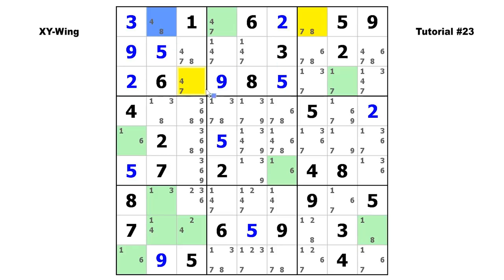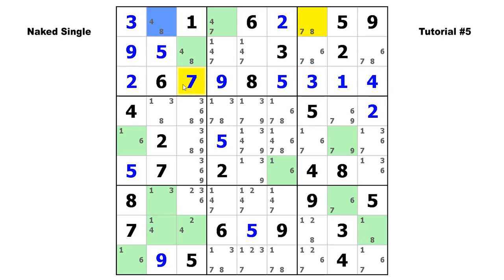That means there's an effective strong link between the two yellow colored 7s, which further means that any candidate 7 that can see both of them can be eliminated as false, and in this position, there are 3. We've got one here, here, and here, and they can all be eliminated as false. Now that leaves a naked single here, a naked single here, a naked single here, and a naked single there. So now let's go back to the filter on candidate 1.